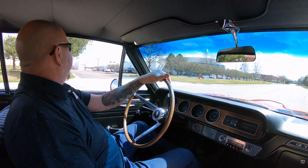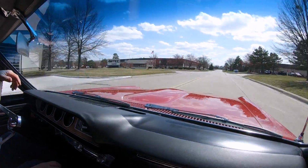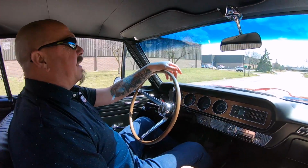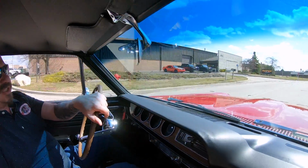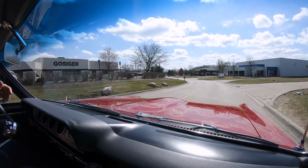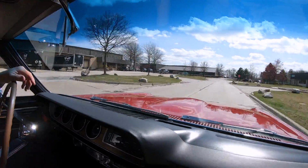All right, let's take this beautiful GTO for a ride. Tell you what, this is one gorgeous car right here. Driving smooth, sounding amazing. Love the exhaust on it. It's got just enough of a note to know you're driving a muscle car, but it's not so loud you're gonna piss off the neighbors. Of course, I'm kind of the piss off the neighbors type. I'd put a big old muffler on this sucker. It makes all kinds of noise.